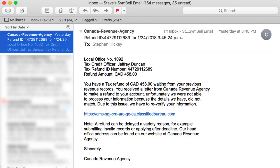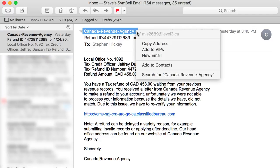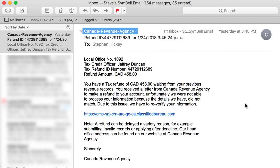First and foremost, go up to the top where it says Canada Revenue Agency, and you want to see if it's from there, which I know it's not. Move your mouse up there and hover until it highlights, and then you'll see this little arrow where my mouse pointer is. Left click that, and now on the right hand side you can see this is from MLS2689 at levy3.ca, which has nothing to do with Canada Revenue Agency. They've just masked this email to make you think you're getting it from them.